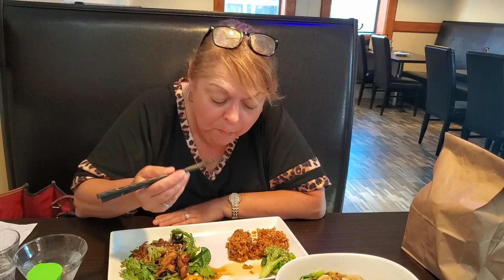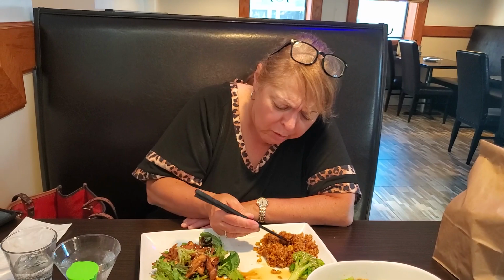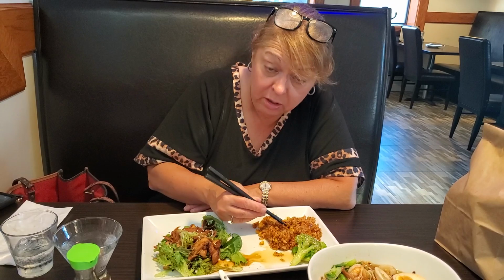Let me try it out. Very smoky, right? The smokiness comes through. That's the forward flavor. They said it was hickory smoked fried rice. I believe it. And the kimchi is nothing more than a note. I don't even taste the kimchi, and I'm not a big kimchi fan. That's why I think you'd be okay with it.